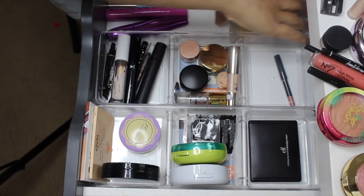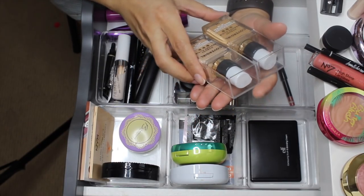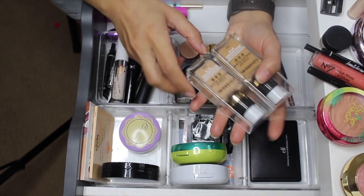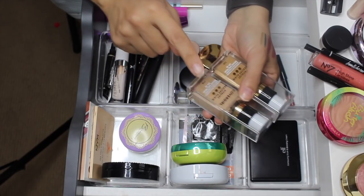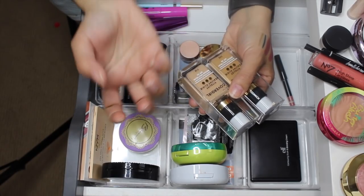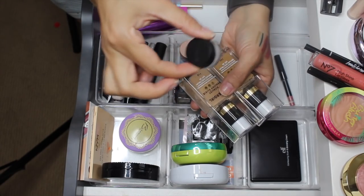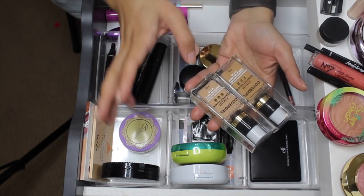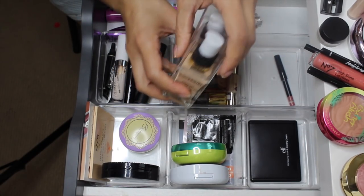I know, weird. And then the other two foundations I had in here are both CoverGirl, the Vitalist Healthy Elixir, in the shades 710 and 745. I found that the best shade match for me is 3 pumps of 710 and 1 pump of 745. I have to mix them in an empty container like this, and that's enough for 2 days. Really nice, but I am gonna take it out. I'm gonna put some other foundations in.